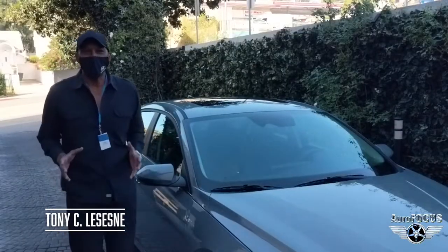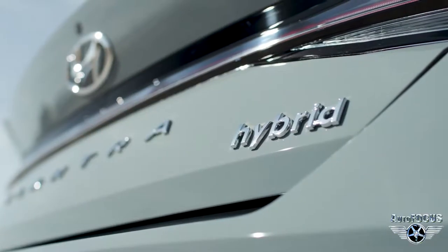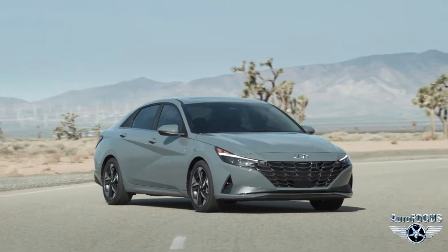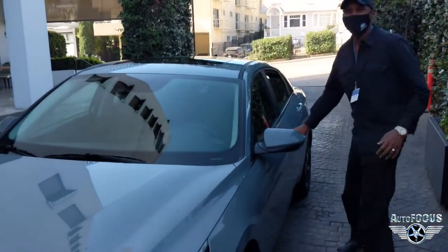All right, now the fun part, guys. We get to do the test drive. This is what I love. The Elantra Hybrid. Wow, amazing. We're ready to get out on the road and see what it does, but the design is spectacular. Let's get in this baby and start driving.